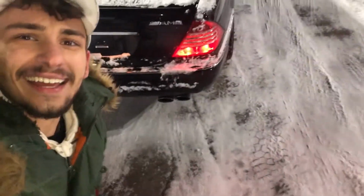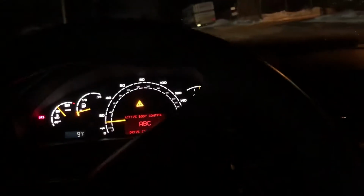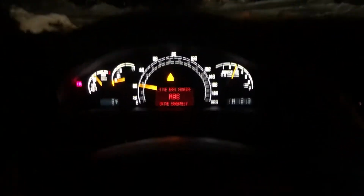Look at that ass. Look at that ass. Did I mention this car's fast? Check it out. Floor it in first gear, just so you could see the acceleration on this car.